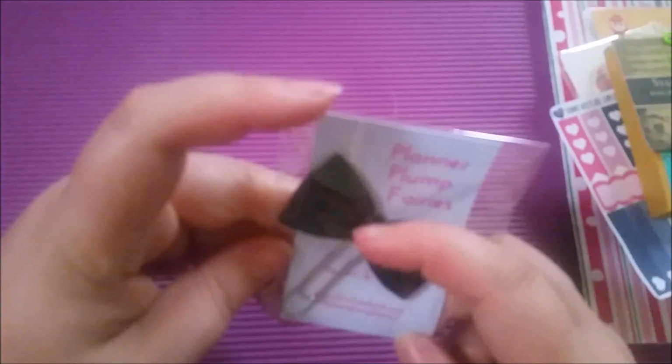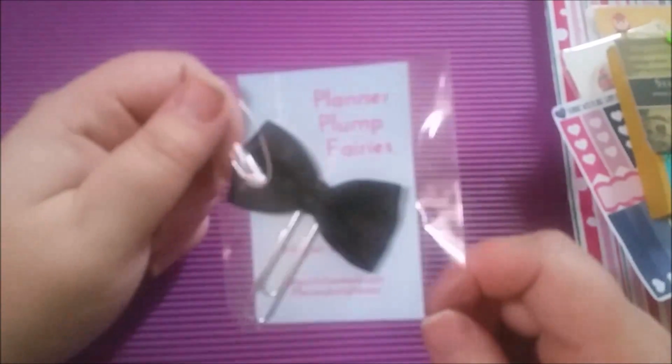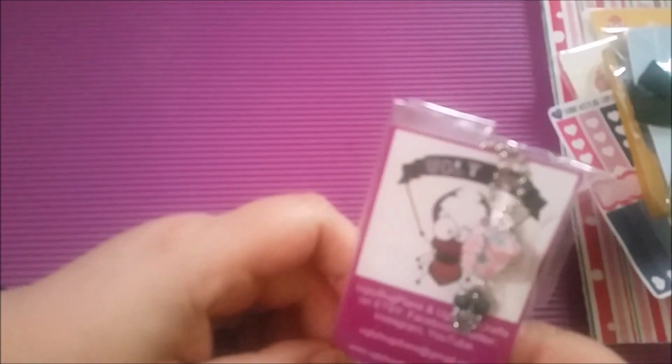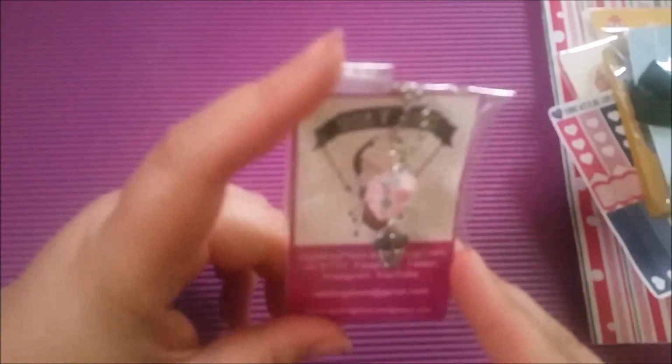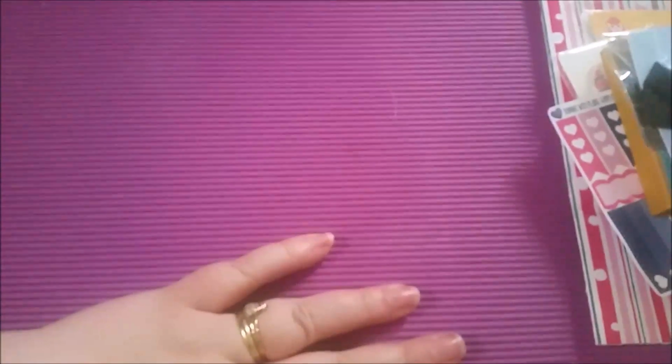Next up is a planner clip by Planner Pomp Fairies, and it is a lovely little black bow. So that's pretty cute. That might go nice in my white weather struts. Planner charm this time, and this one comes from Ugly Bug Plants, Michelle, who's awesome. I have some of her stuff already. I love that she puts them on the little ball chain rather than on the fabric ones, so it's pretty cute.